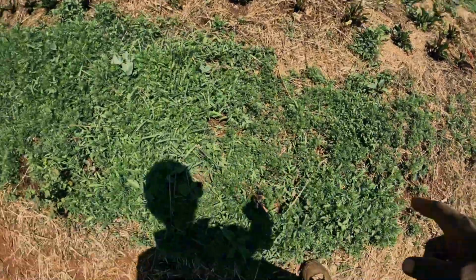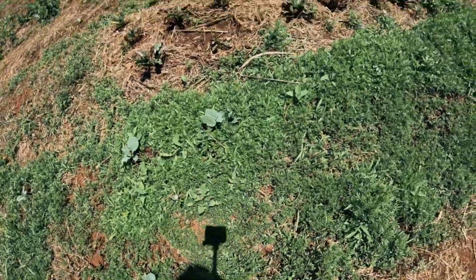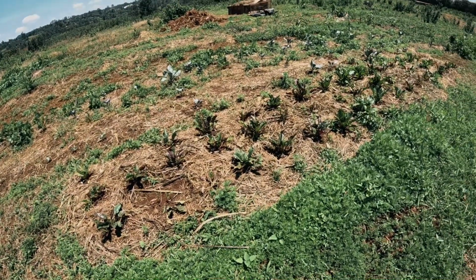Look at the work I have today. You guys may think I'm growing these weeds. So this is broccoli there, this is broccoli, another broccoli there. You can see the different color, and then these are weeds, so many weeds, but I'm just going to get rid of them easily. The beetroots are doing well.